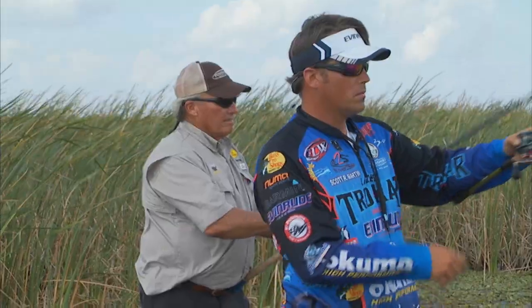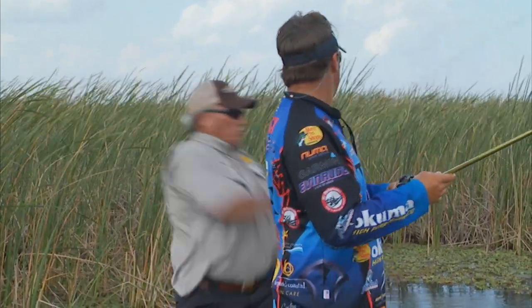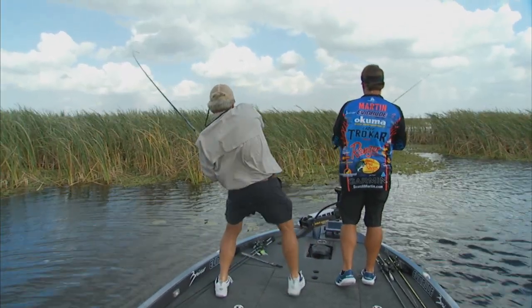Scott, there's a bite. There's a bite. Shake him off. I'm gonna shake him off like you do. Golly, son, that's the way to shake them off.